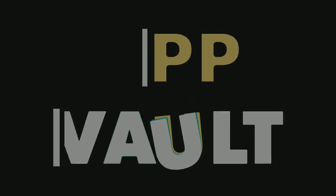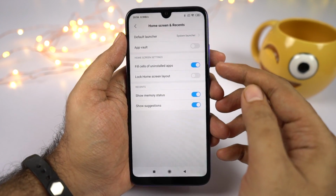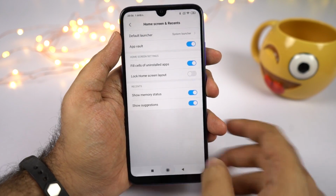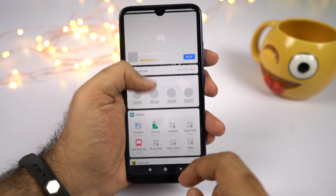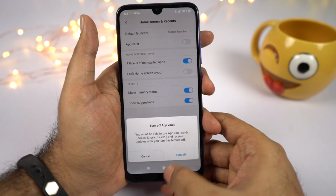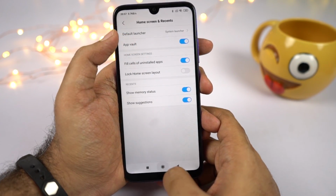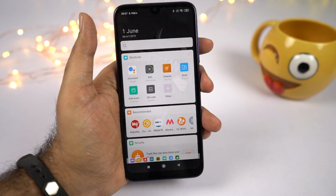Next we have App Vault. Now, looking at the name, you might think it's an app lock kind of a feature. Well, it's not. In the default launcher on the leftmost screen, you get a dedicated page with multiple widgets for quick shortcuts, notes, stock prices, call a cab feature, cricket scores, and so on. So if you want to see this page, enable App Vault, and if you want to hide it, disable it.